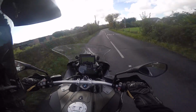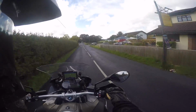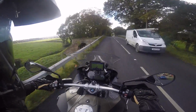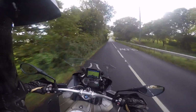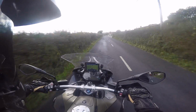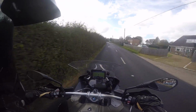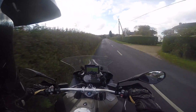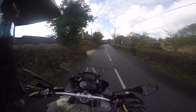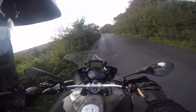So this is the TE model, which means it's got pretty much everything you can get on it. The only things that it hasn't got, that I know of, of the optional extras, is I haven't got the Gear Shift Pro, which is basically like a quick shifter, and it hasn't got the keyless ignition. But you know, you can retrofit later on if you so desire.